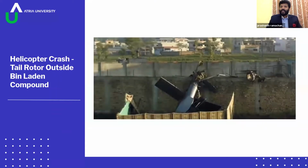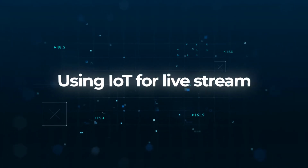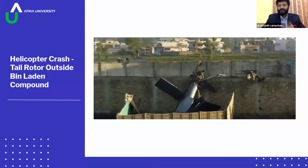The tail section of the helicopter, the Black Hawk Night Stalker Stealth, is sheared off and falls outside the compound wall, and the body of the helicopter falls inside the compound. But none of the fighters are injured. They get down, and the second helicopter that I was talking about, instead of hovering up, lands outside the compound.